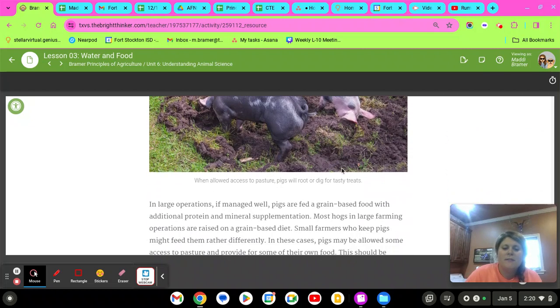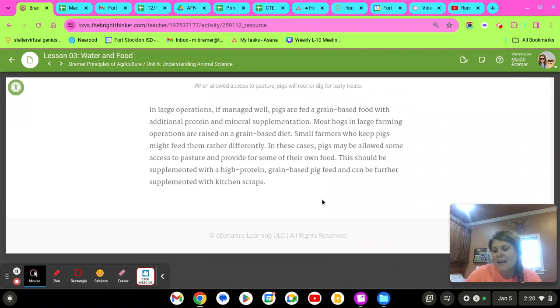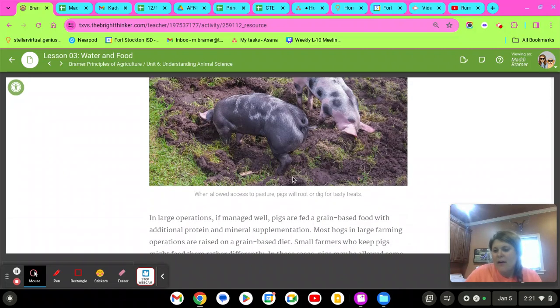Feeding pigs. So pigs, they typically feed a grain based diet with additional protein. So grain's cheaper than meat, even though the pigs are omnivores. They're going to feed them more of a grain based diet just because it's cheaper and more economical. They can have kitchen scraps. Like if you've ever seen Charlotte's Web, slop, that's what kitchen scraps is, and pigs love it.